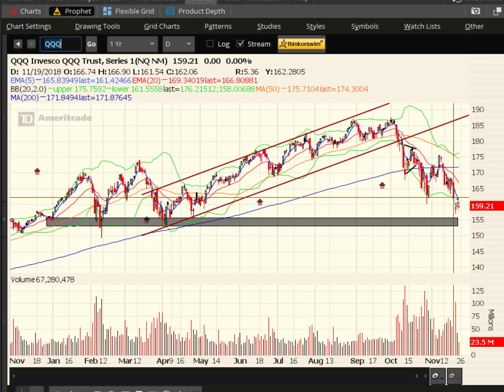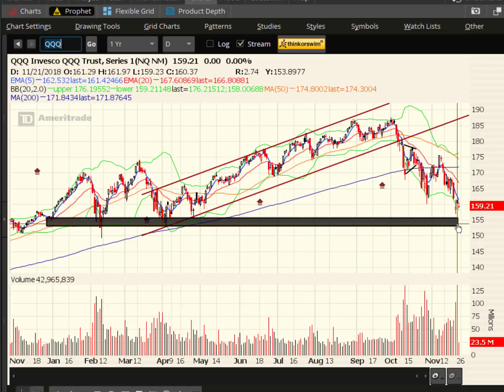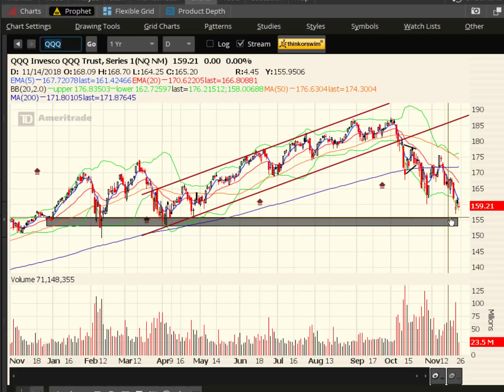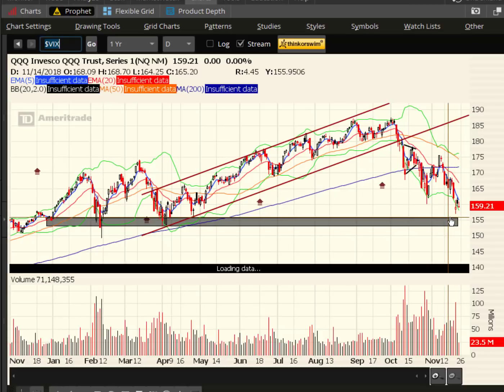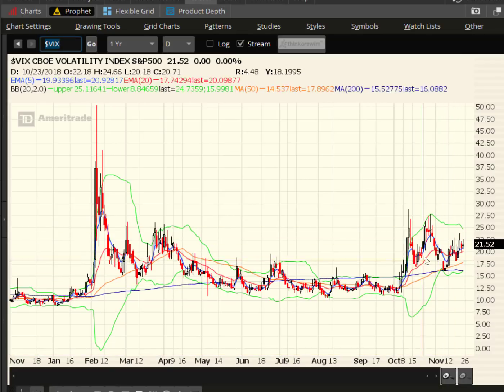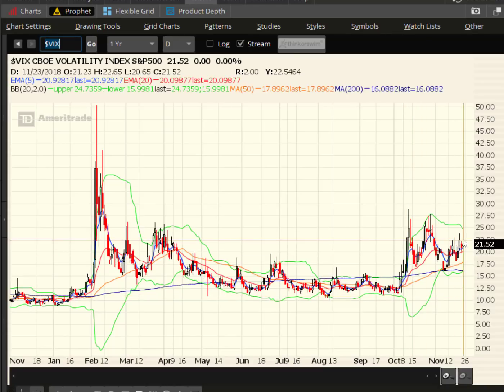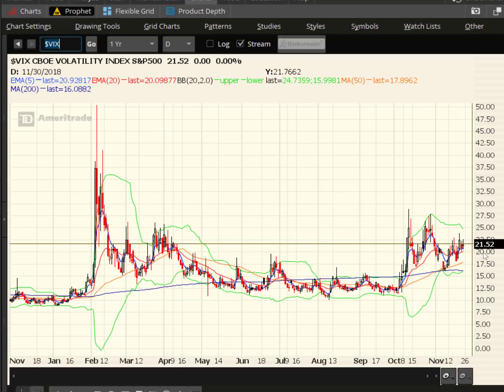We hit new near-term closing lows already back on 11/19. Their target is right around that 154, 156 area. If we take a look at VIX, still sitting in a bullish posture. The spike up, go back up again, come down, we're bouncing. This could still be construed as a bit of a bull flag. Bullish VIX is still bearish for equities.